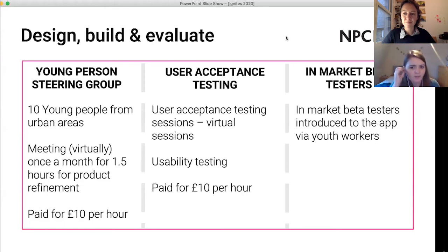We are also doing some user acceptance testing. So for us, again, that's likely to be virtual, and that's very similar to the previous user testing that we've done, but that's very much around: is this usable? Is this right? Does it work? And would you engage with this? And again, we would very much pay for their time. What that looks like in terms of numbers and things we are yet to iron out, but that's very much something that we will want to be doing as the product starts to build and becomes whole.